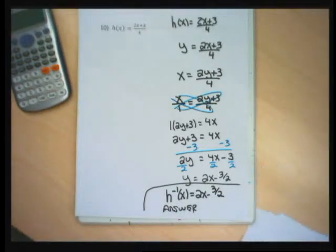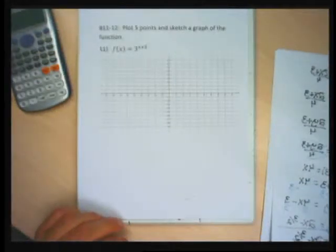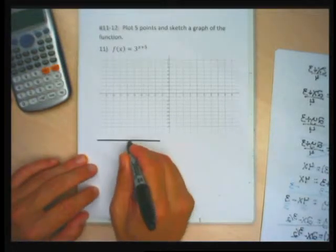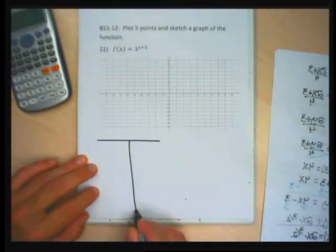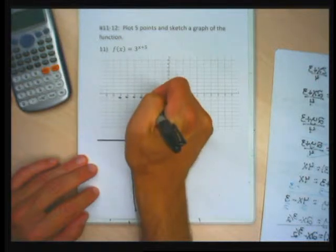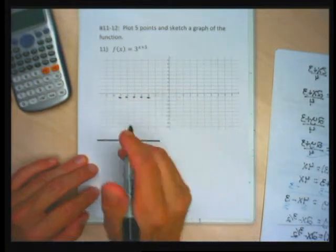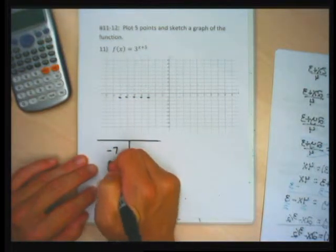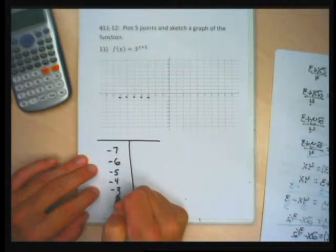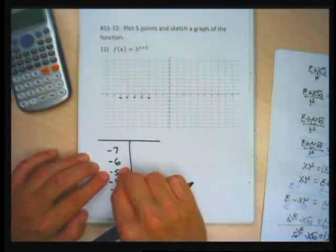So that's the end of section 6.2. The next problems will move on from 6.3. And the next one wants me to sketch a graph of an exponential function. Doesn't have a logarithm. For functions that have an x and an exponent, I look at the exponent, I change the sign of the exponent, find that number on the x-axis, and then find 5 consecutive numbers. So the table I'm going to use is -7, -6, -5, -4, -3. So I changed the sign of the +5 and did 5 consecutive numbers with -5 in the center.